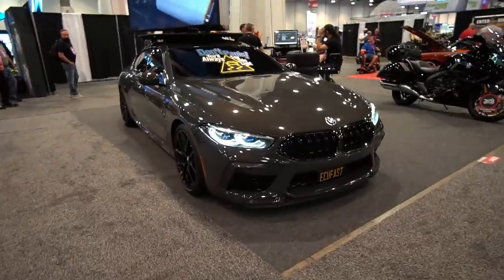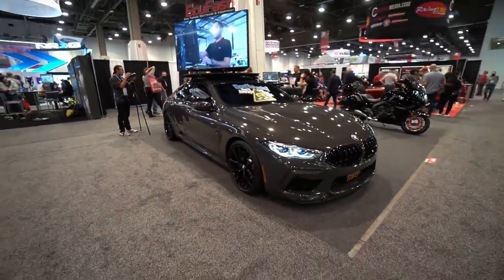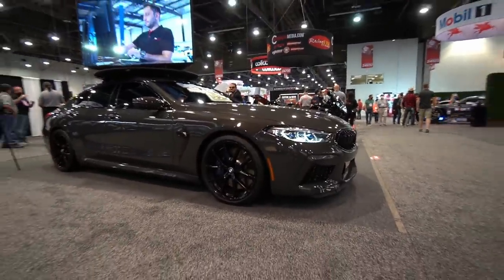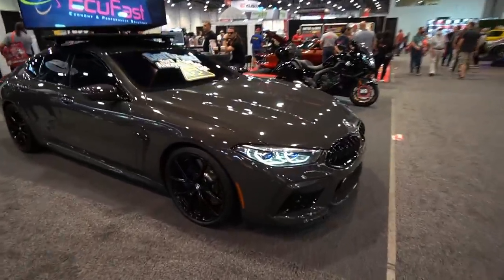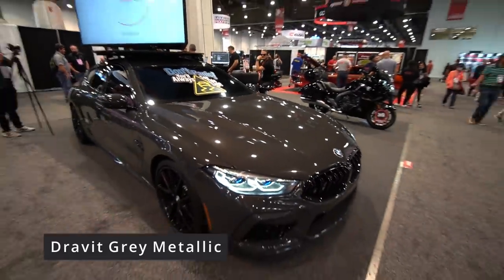Every single time I see an M4 in person, I get the goosebumps, to be really honest. Pictures and videos don't do it much justice, but in person, it's such a badass car. I do like that paint too. It's probably one of my favorite individual BMW paints. I don't remember the color, but I remember it having gold flakes. In the sun, it looks outrageous.